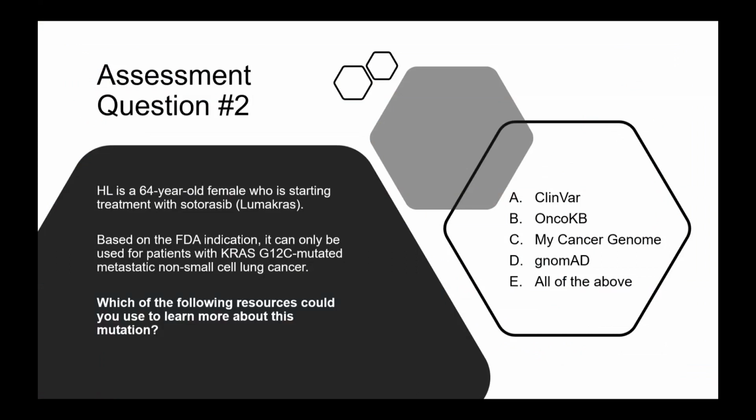So it'll bring us to our second assessment question. HL is a 64-year-old female who is starting treatment with Lumakras, an oncology medication. Based on FDA indication, it can only be used for patients with a specific tumor type for metastatic lung cancer. Which of the following resources could you use to learn more about this particular mutation?